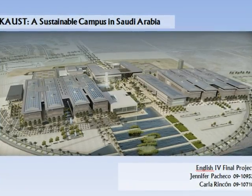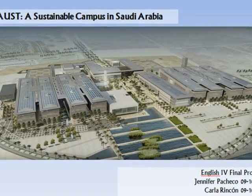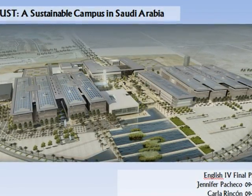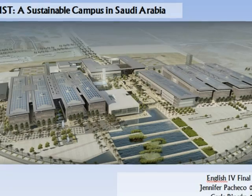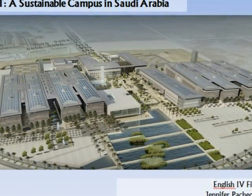The King Abdullah University of Science and Technology at Thuwal in Saudi Arabia was recently announced as one of the winners of the American Institute of Architects Top 10 Green Buildings Award for 2010.